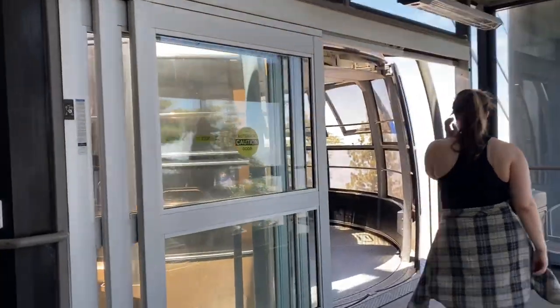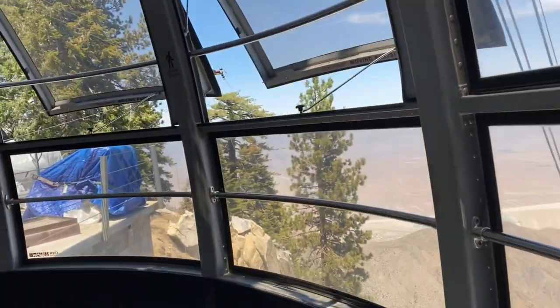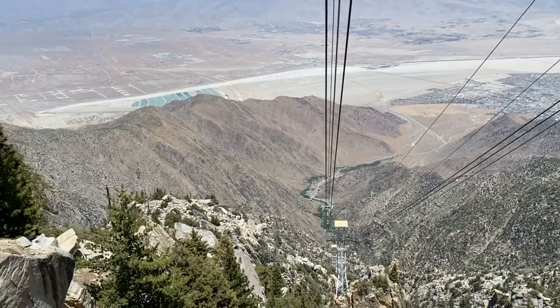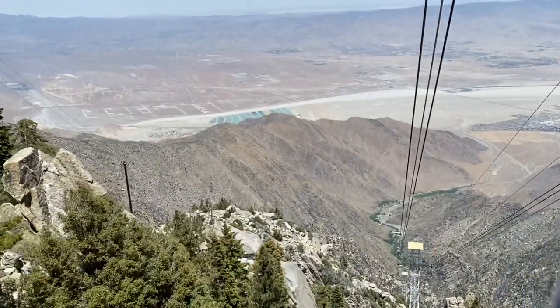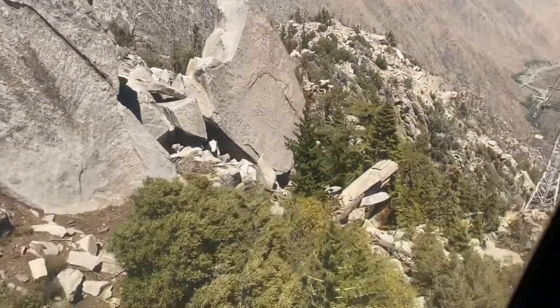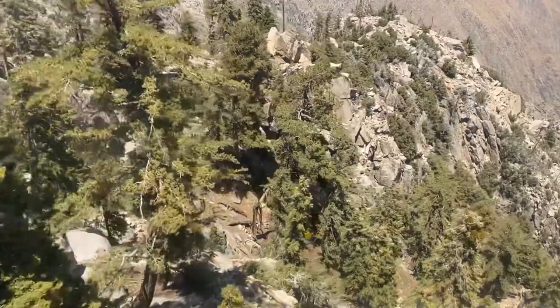After a few hours of being up here, we're finally heading back down. If you do decide to come to the Palm Springs Aerial Tramway, I highly recommend that you at least spend 2 to 4 hours here to experience everything that Mount San Jacinto has to offer. I actually feel like the tramway is going a little bit faster going downhill. What do you think?